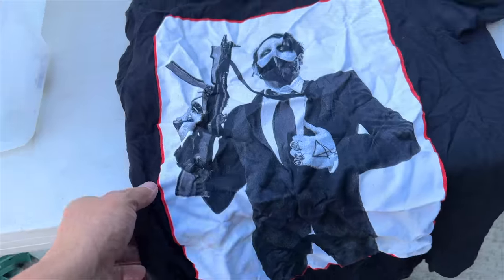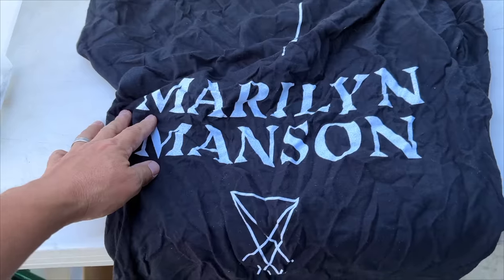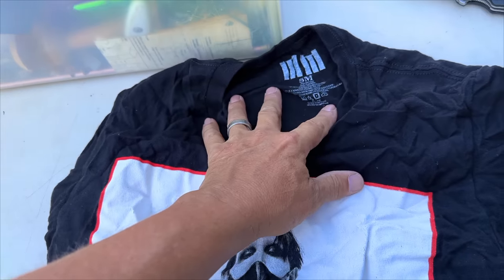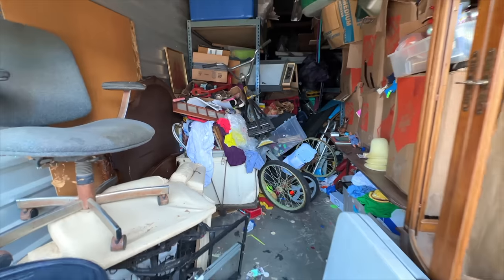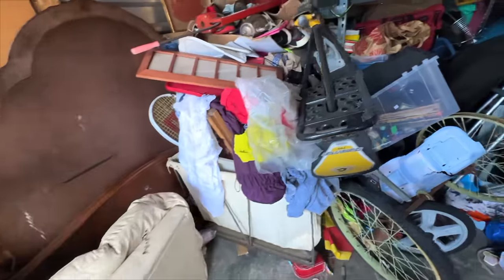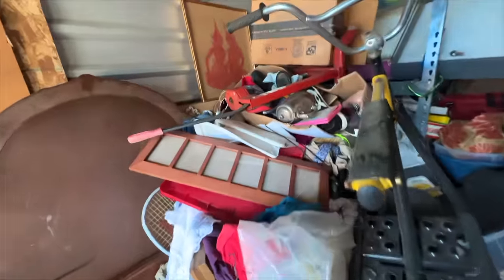But there's an interesting find right here. Marilyn Manson, I think, concert shirt? Let's see. I don't know if it's a concert shirt, but it's definitely a music shirt. So love him or hate him, there's a little bit of money right there. And yeah, small. All right, we're digging in, making some progress. I think this thing is expanded because it jammed up. I couldn't get it to fold. I don't care. It's just going to go to the dump.